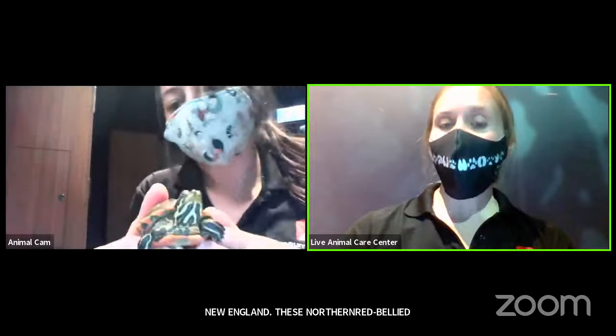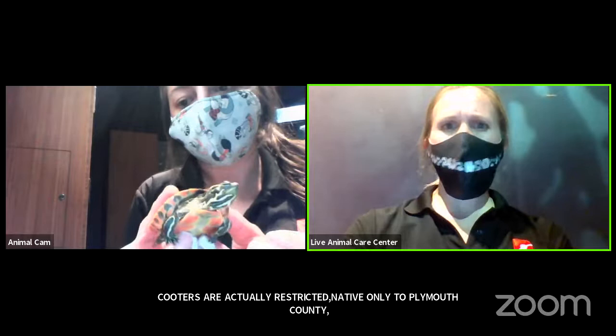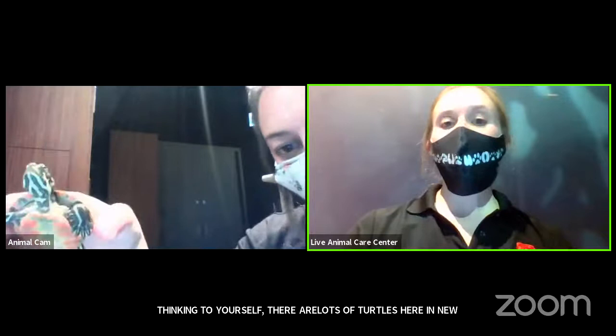Now you may be wondering, we have lots of pond turtles here in New England. How come this one is endangered? How come this one is not doing well? There's a couple of reasons. Like with our cotton top tamarins, it's not always one easy story as to why an animal is endangered. But a few things really affected these turtles, one was their habitat, similar to the cotton top tamarins.